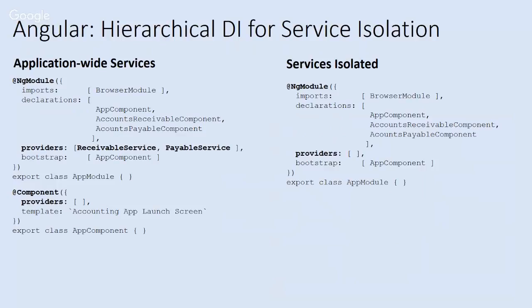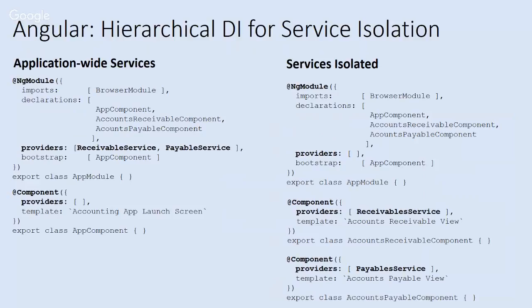And in code, it looks very simple to set up. It's simply a matter of shifting the providers from the module, NG module declaration providers, into the component providers individually. So we see here we've got an empty providers list, and then each of the components has the service provided at the level that they need it.